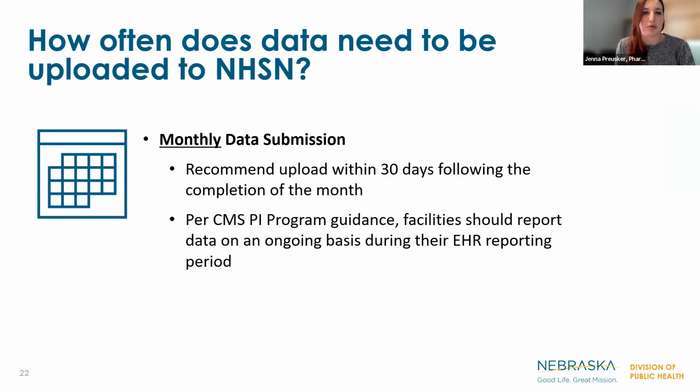And per the PI program, you're supposed to continuously upload your data on an ongoing basis. So best practice for this would just be to set a day. I always uploaded mine on the 9th of the month, but just set the same day every month and sit down and do the upload. Like I said, it usually takes 15 to 30 minutes at the most. So once your systems are all set up, it's not too painful of a process to upload this every single month.